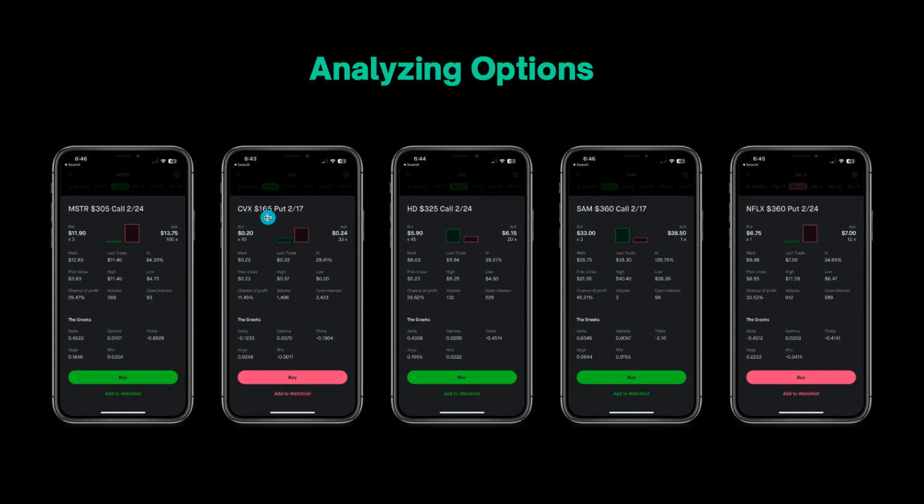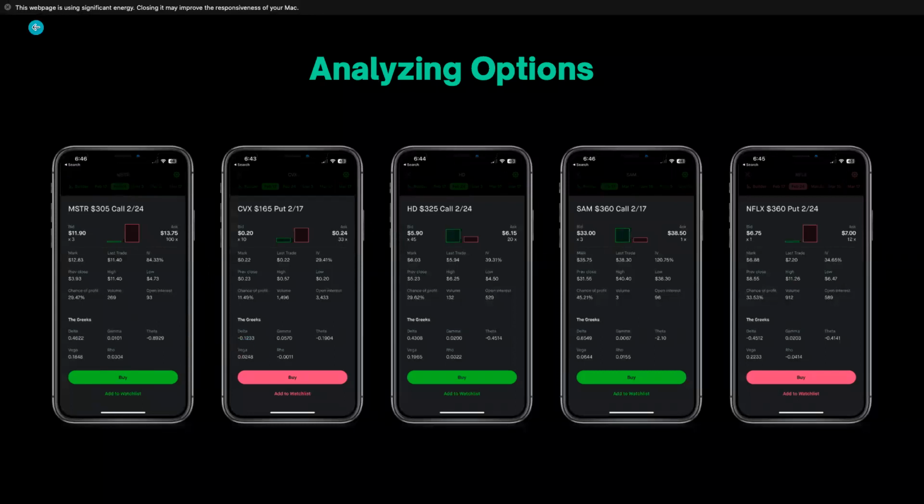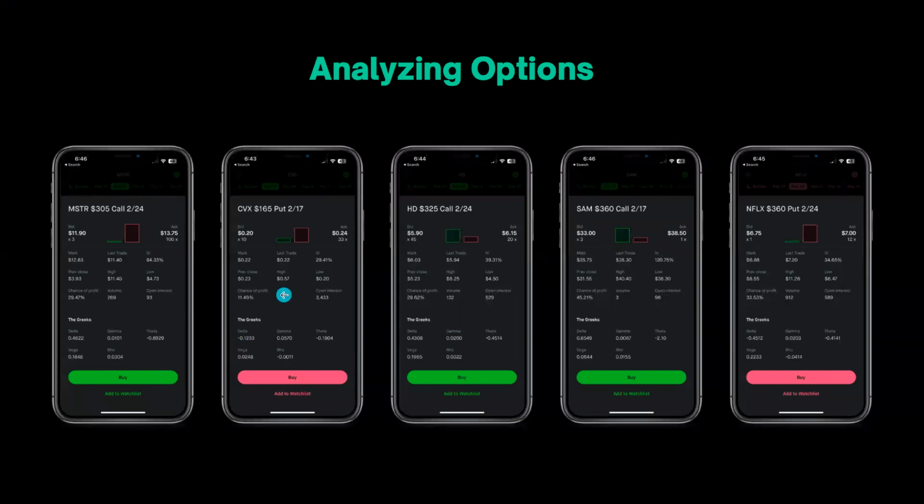We got Chevron. The spread is okay. We got open interest and volume here. Our theta is higher than our delta here, so I'll probably come in a little on the strikes, come in the money a little more. But you can tell this is really far out of the money because it's -12, right? It's closer to 0 than it is to 1.